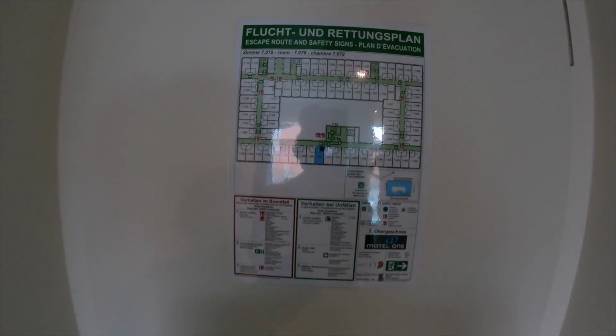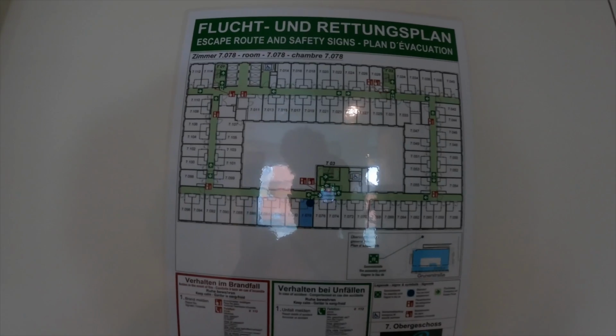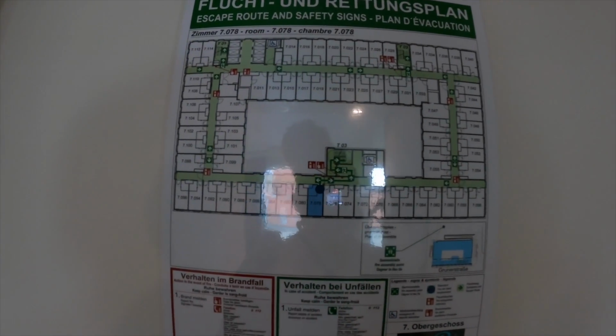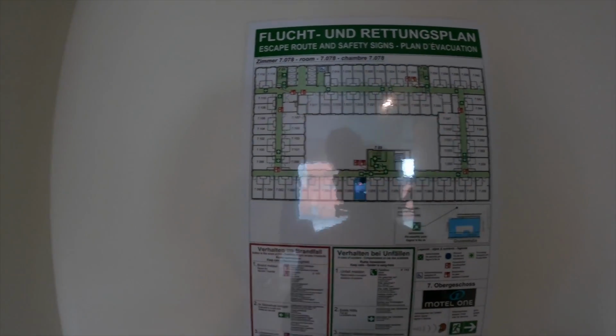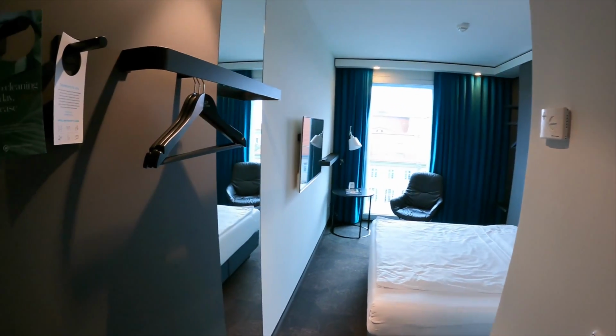And this is the fire emergency plan, which is actually one of my favorite things to see when I'm inside the room. You can see that this is where we are right now, room 7078. Depending on the direction that you are facing, you'll get different views, and you can see some of the rooms are actually larger. Once again, this is 16 square meters.